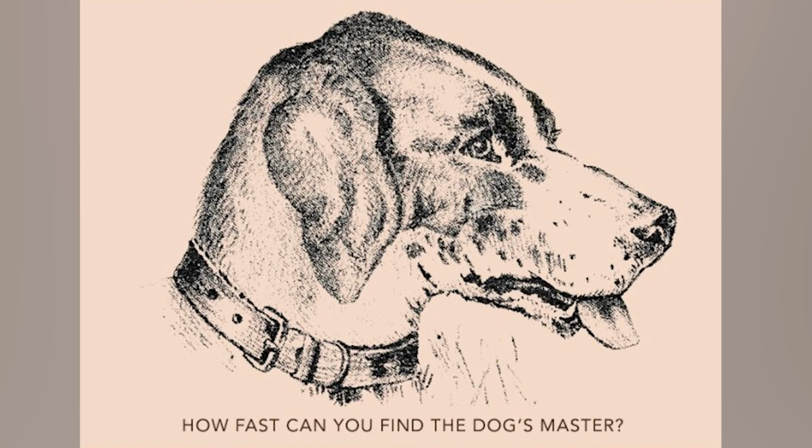How fast can you find the dog's master? Comment down below how fast and how long it took you to find the dog's master. If it took you 10 seconds, say 10 seconds. Comment down below how fast it took you.